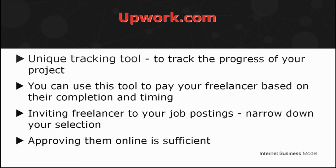I advise to filter out the good and not so good applicants by sending them a message to understand if they can do the task. If you want to get to know them better, you may proceed with a phone, chat, or video interview. But usually, approving them online by evaluating their portfolio is sufficient.